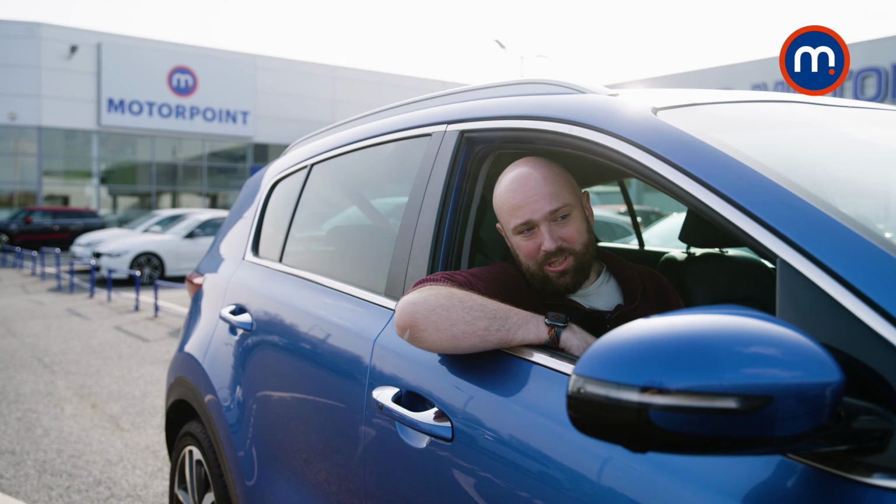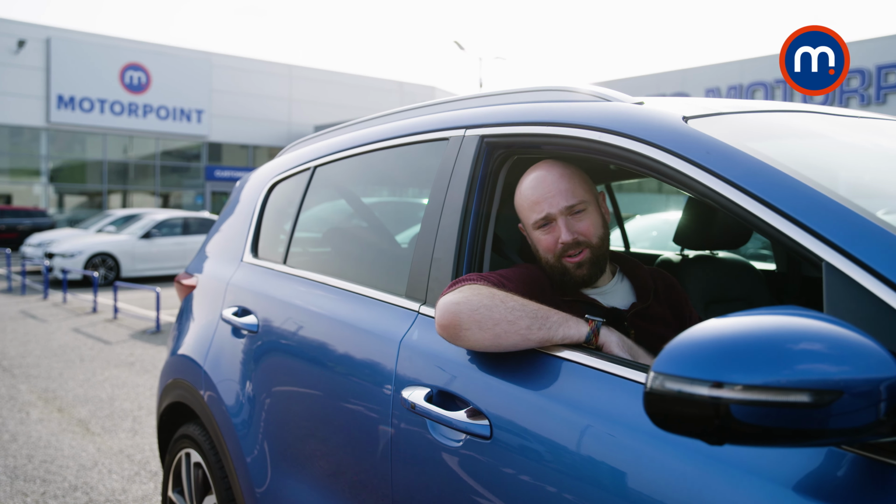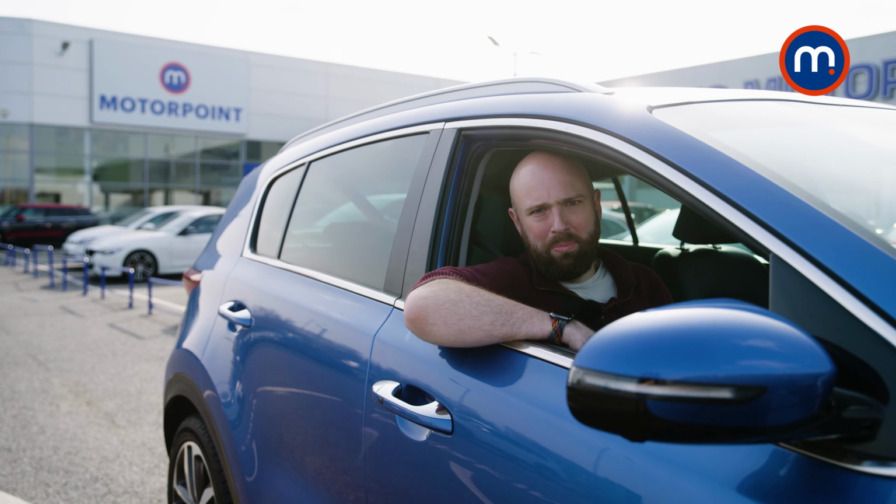Park it next to a new Kia Sportage and you either think this looks much better or as good as the new one. And to be honest, I can't judge what looks good. I'm driving around with a stuffed toy cat in my boot.